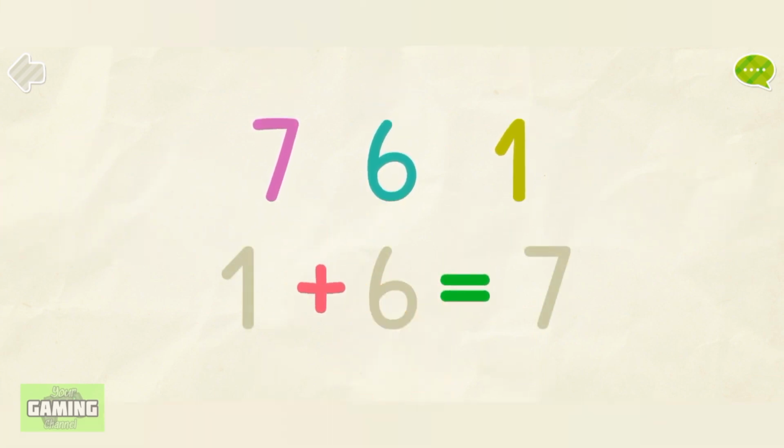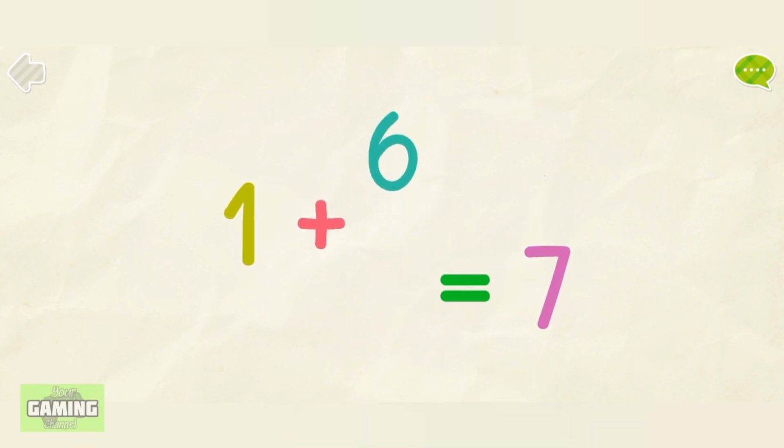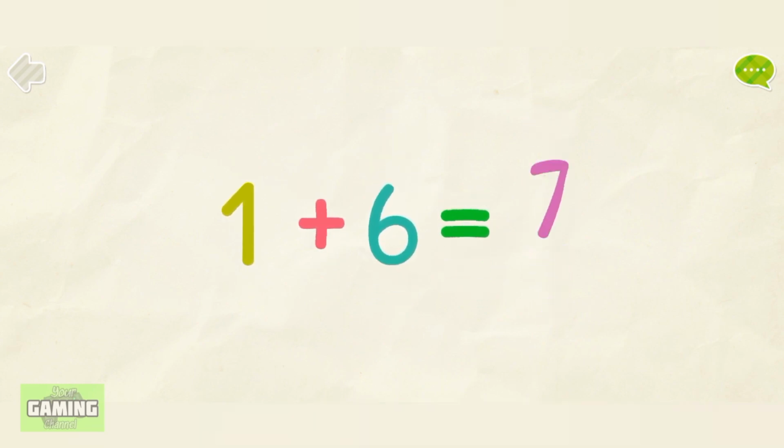Put the numbers into their places. 1. 6. 7. 1 plus 6 equals 7.